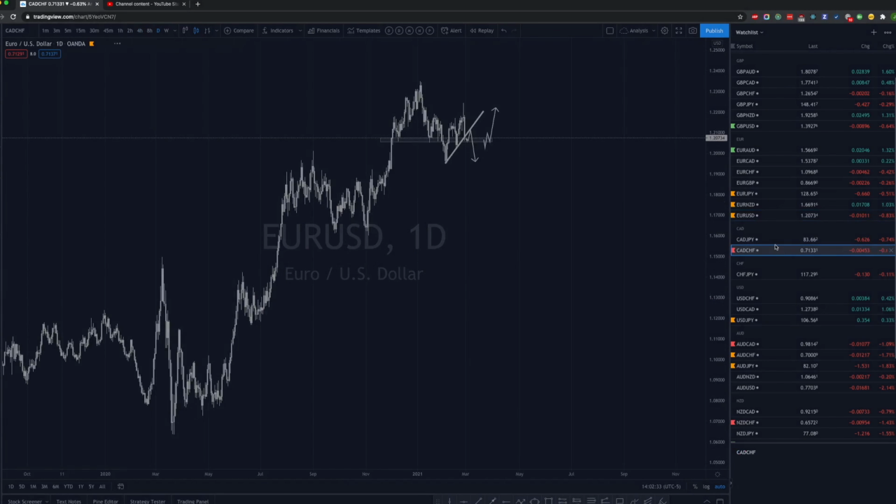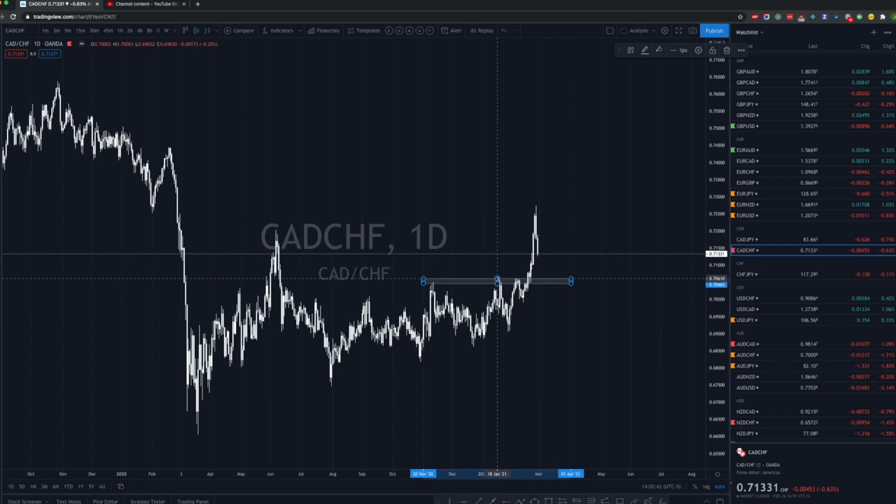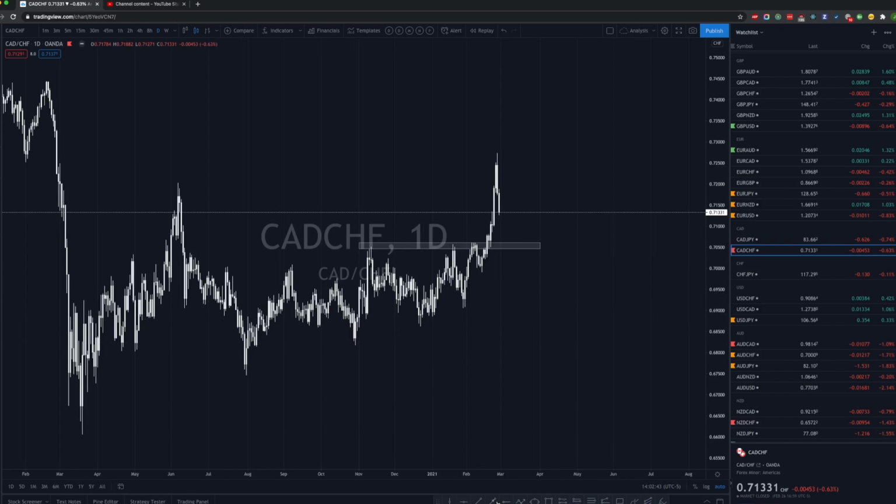Next on the list is CADCHF. All right, so this one's marked as red because it's quite a ways off from the area I'm looking at, but you can quite clearly see here on the daily time frame we had these previous highs. So we had resistance, resistance, resistance. Every time it hit the resistance, so you can see here, this was a low. At the very first time it tried, it pushed up and formed that resistance, right?